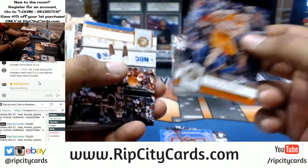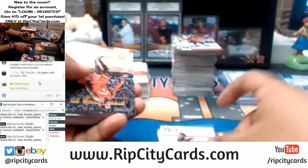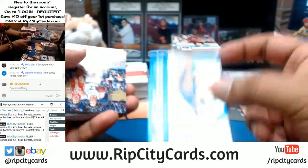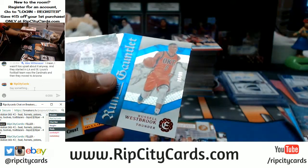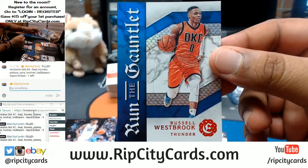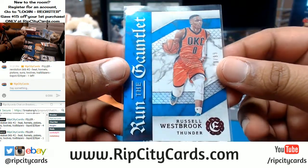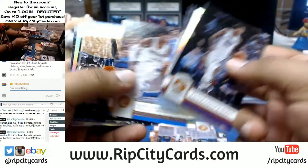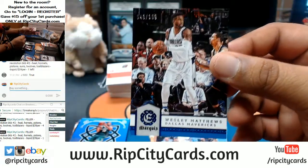Oh, I got it, 503. James Harden of the Rockets, jousting insert. Stephen Curry, Warriors, run the gauntlet insert. Angelo, I have one spot left in the filler, man. I got one spot left in the filler. Scott never responded to me. $39 gets you either the Heat, the Hornets, the Pistons, Suns, T-Wolves, or the Trailblazers. Russell Westbrook to 99 for the Thunder. To 199, Wesley Matthew of the Mavericks.